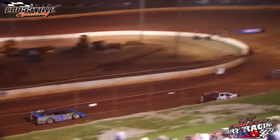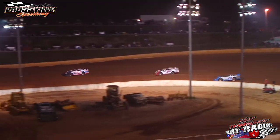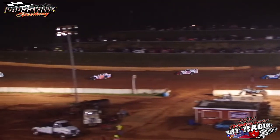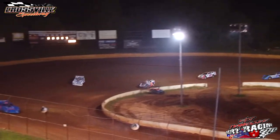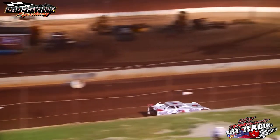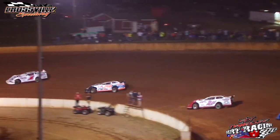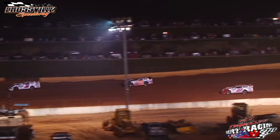So what you're seeing right now, race fans, is two distinct grooves starting to form here at Crossville. We have a bottom side and we have a top side. Top side, of course, is where all the momentum's at, but the shortest way around the circle is down low. It's going to all come down to how these drivers got their cars set up.